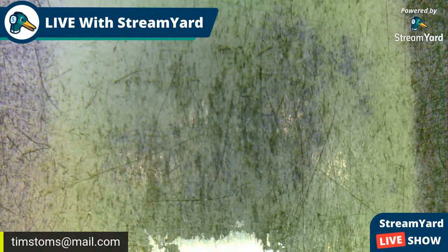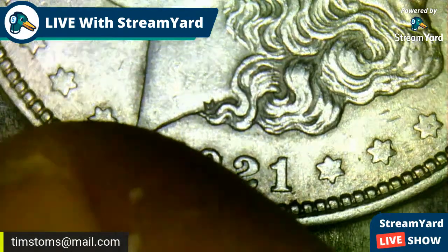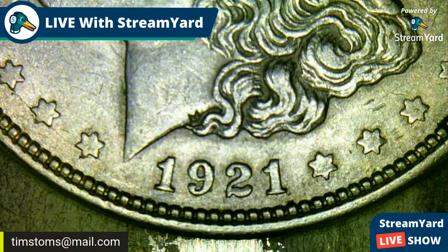All right, let's go ahead and have fun. Let's do this one right here. A Morgan Silver Dollar. What are you doing, Stash? $1 on what? Hold up. I'm not sure what Stash is doing. Put a one on something.